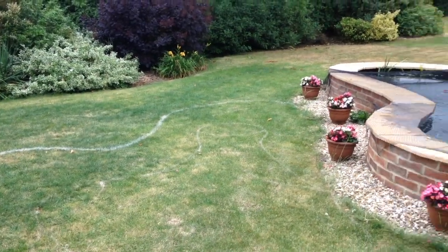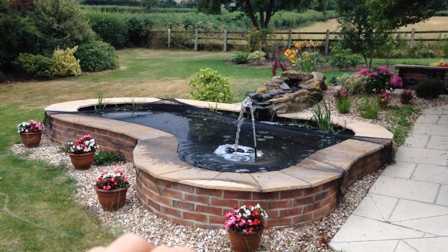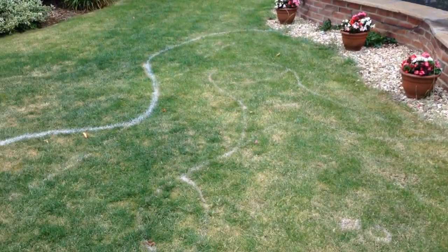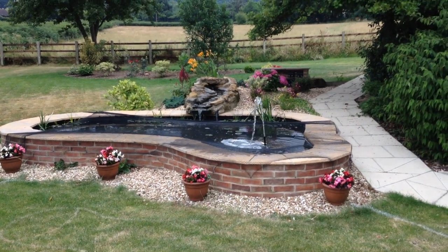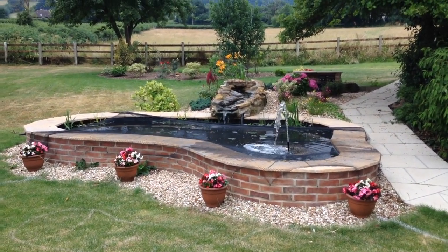So we're going to move it closer to the patio, 5 metres by 4 metres, with a stream coming in on this natural slope coming down here, with a wetland at the top. Really emphasising the natural side of things and working in this beautiful countryside setting, where a formal pond just doesn't sit right at all. So yeah, watch this space and you're going to see this project progress.